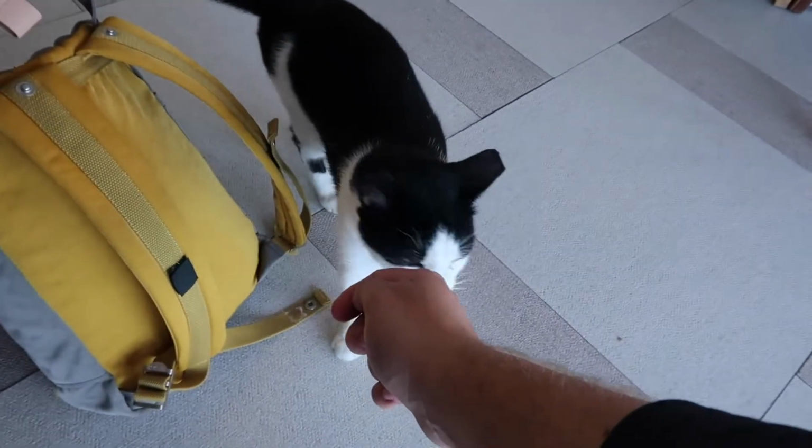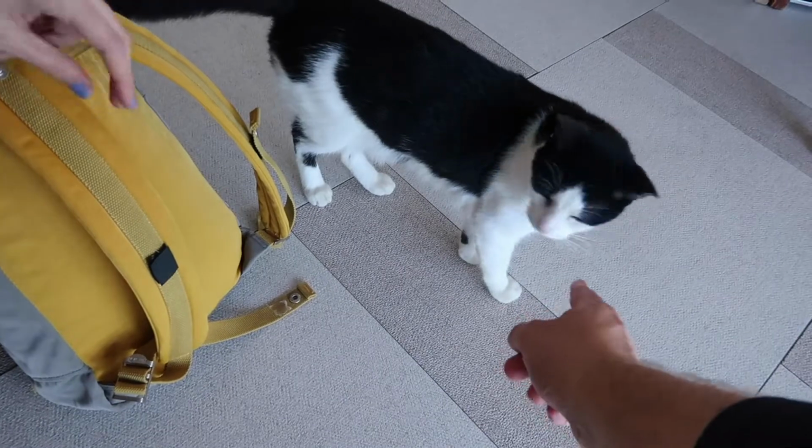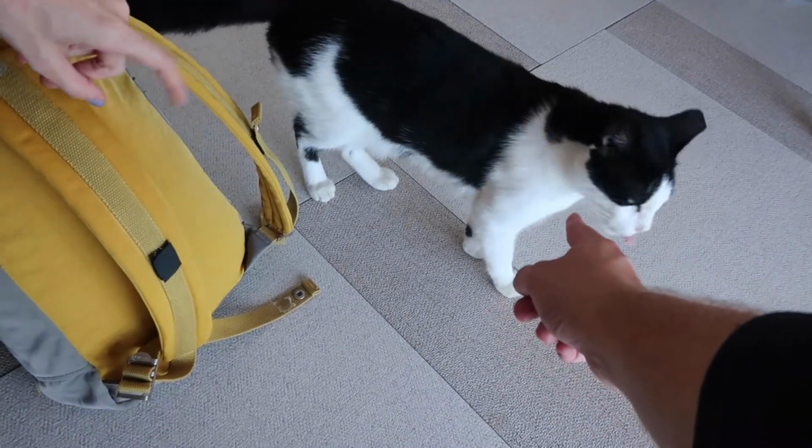The day is made. There's a cat. Hi, sweetie. Come here. I don't have food, but I love you. So there you go. That was delicious. It was really good. Enjoyed that.